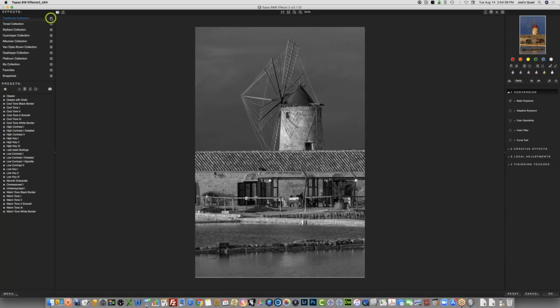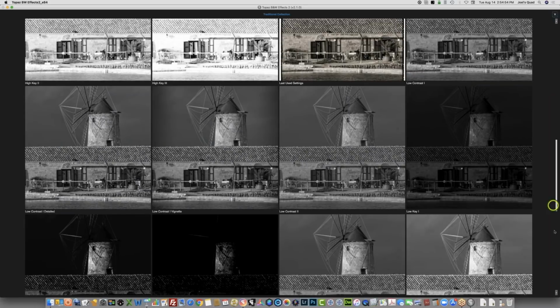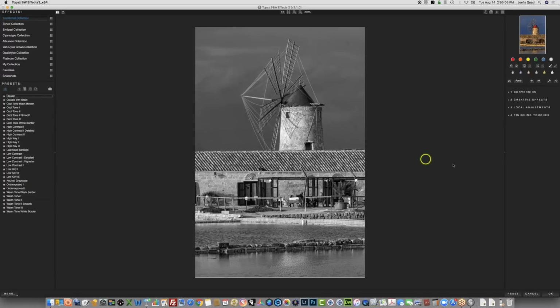And what I'm going to do is I'll click, I just want to show you this. On these collections, I'm on the traditional collection that's highlighted blue. If I click on the grid, it just gives me a little sample of all the different ways I can look at this. And so I scroll down, there's ones with borders, warm tones, cool tones, etc. My go-to almost every time for a starting point is classic. So if I click on that, wham, it's almost there. And it's a great starting point.